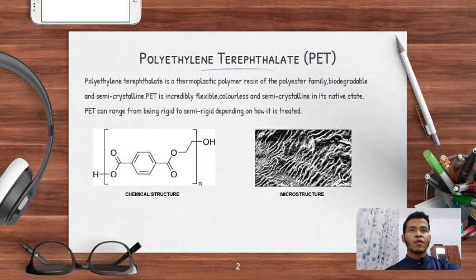So the material used for recyclable plastic is polyethylene terephthalate, PET. So PET is a thermoplastic polymer resin of the polyester family, biodegradable and semi-crystalline. So PET is incredibly flexible, colorless and semi-crystalline in its native state. So PET can range from being rigid to semi-rigid depending on how it is treated. So as you can see from the figure at the bottom, at the bottom left is the chemical structure for PET, and the right one is the microstructure for PET.